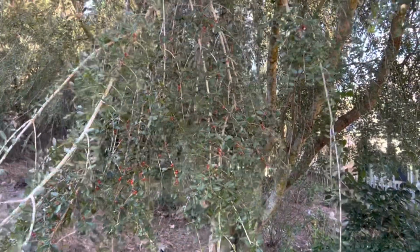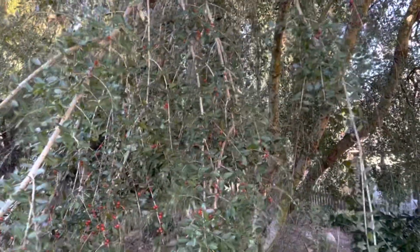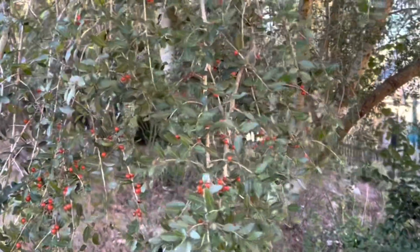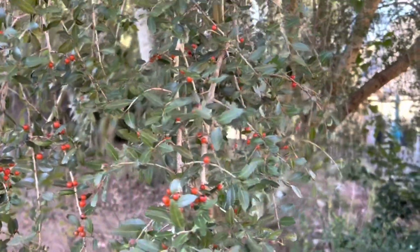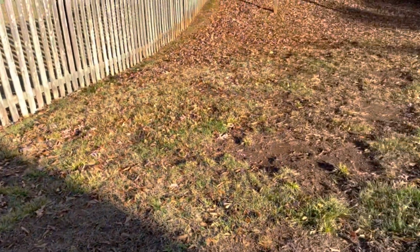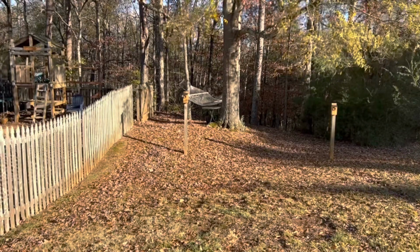Okay, so here we are. We've got the holly trees. These are weeping hollies. Again, besides the water oak, these are probably my favorite trees in the yard. And they've got the beautiful red berries on them right now. So that's another thing that the birds love. But again, they have this lovely open area where their houses are.